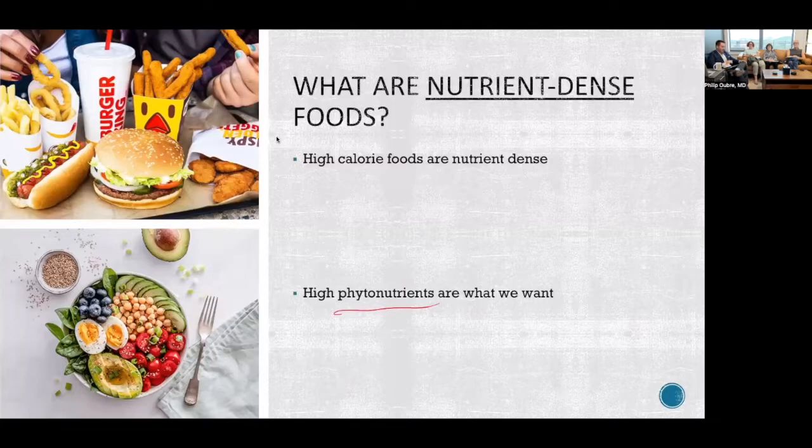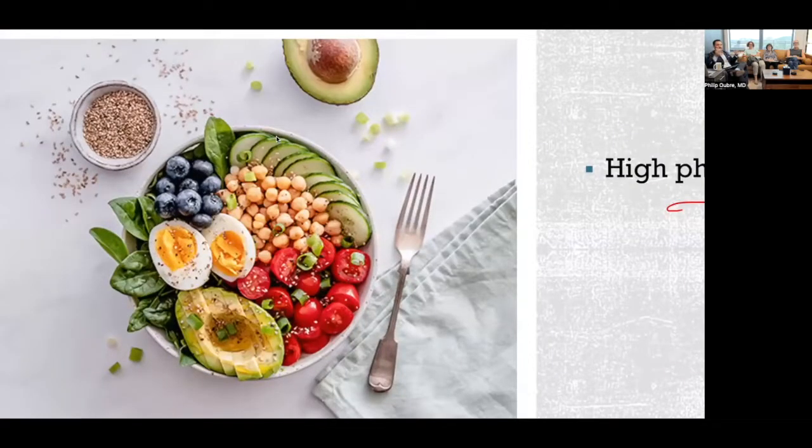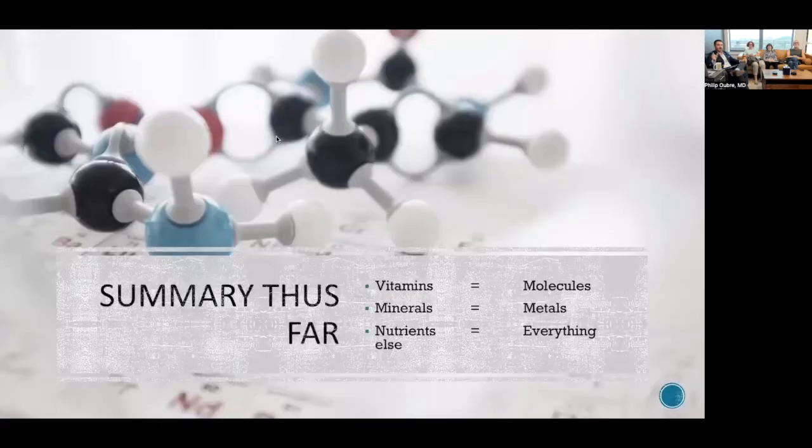And I love these healthy photos that you can just Google all the time, but frequently it's just vegetables. And I always like to see some meat and animal products in there. So I'm glad they at least put a hard boiled egg in there because that looks delicious and all, but I'd still be hungry if it didn't have enough nutrients in it, right? So, summary thus far, vitamins are molecules, minerals are metals, and nutrients is everything else. I've got all kinds of slide issues with everything else.